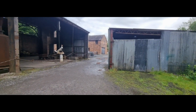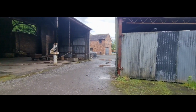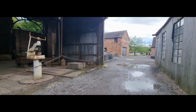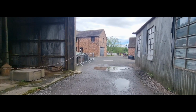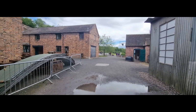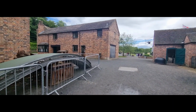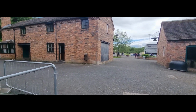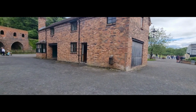Muddy ground. I do not like muddy ground with these nice shoes. Yes, unfortunately it has rained, so it is a bit foggy in places. But again, it kind of makes it a bit more atmospheric. You know what, you're right, it does make it a bit more realistic, to be honest. It's even better when it's real water, unlike Disney. Right, what's this then? Not pumped in.